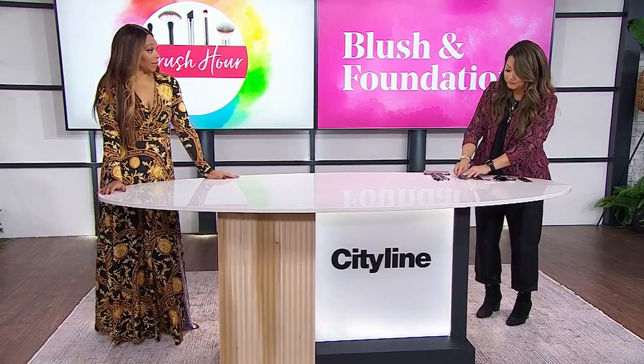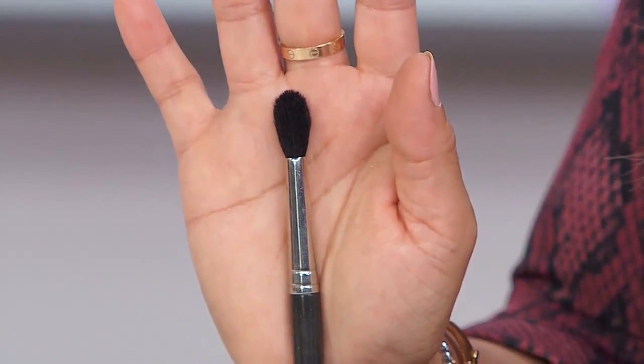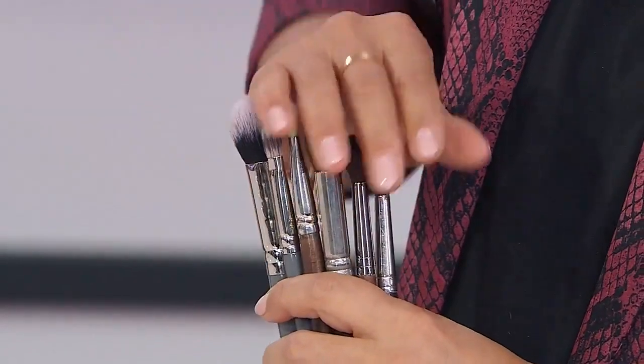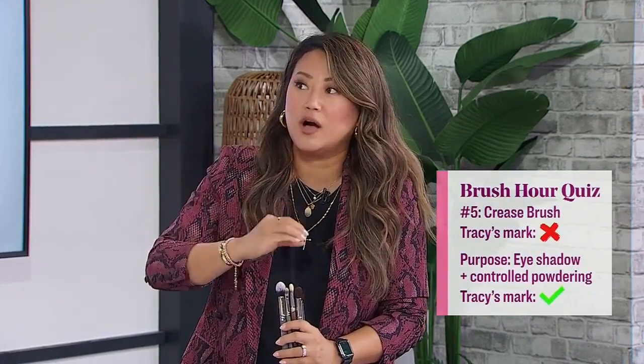All right, what do we got next? Okay, so this one I think you'll know. That's a fluffy brush, and I do. It is fluffy, and it's in an oval. It's an oval brush. Oval crease brush. Close enough. And it's for the crease in your eye. It's for your eyeshadow when you're doing the creases. That's amazing. Thank you. Again, they come in all different shapes and sizes. Usually they are more natural bristle, and they are very fluffy. Usually when you're putting a darker color in the crease, you don't want it to go on as dark.